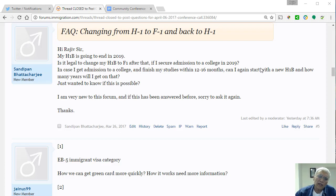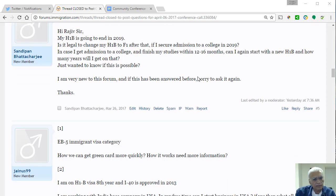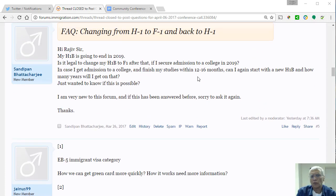Changing from H1 to F1 and back to H1, that's not a problem at all. Normally, if you have an H1 going and you want to change, and by the way, did I combine these two questions? No, this is not the one. I had a couple of places where I combined questions because they were related. So, can you go from H1 to F1 and back to H1? Sure. And you will not be subject to the quota, because you become subject to the quota if you've been outside USA physically for 1 year or 6 years have passed since the last approval. So, going from H1 to F1 and back to H1, reclaiming whatever is remaining on your H1 should not be a problem.